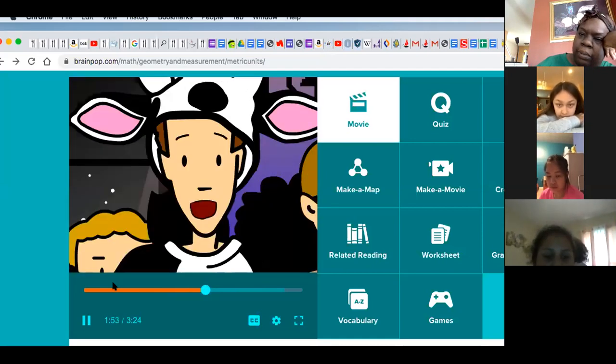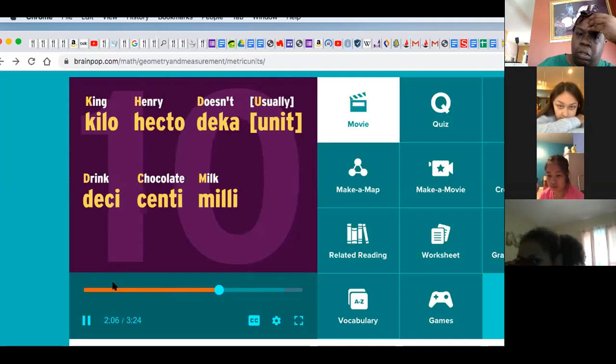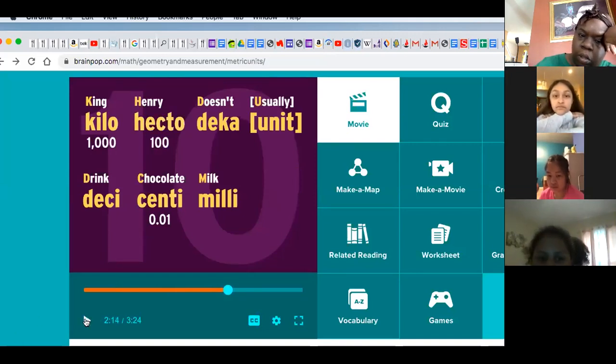Just memorize the sentence, King Henry doesn't usually drink chocolate milk. The first letter of each word stands for a different prefix, except for usually, which is just a placeholder for whatever base unit you're using. Well, we already know that kilo means 1,000 and centi means 100th. As for the others, hecto means 100. Deca means 10, deci means 1/10, and milli means 1,000th.